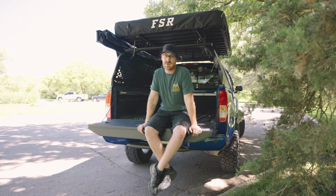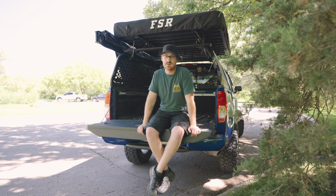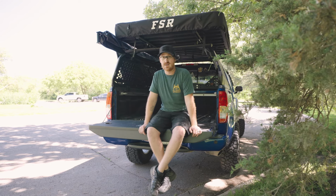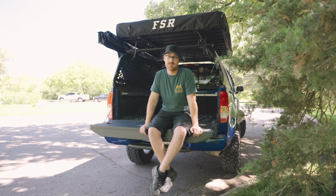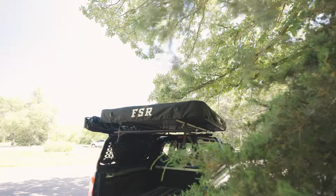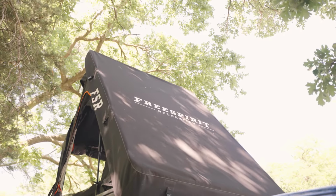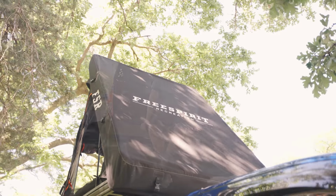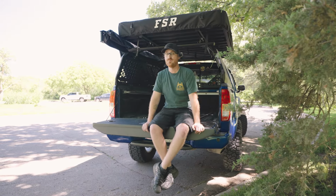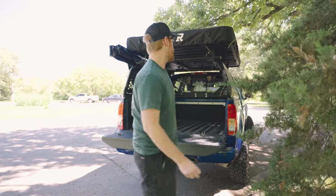So when I went to full height on the rack, I decided also to move to a different tent. Did a little bit of research, and the best bang for the buck that I found for myself with my wife and 2 dogs was the Free Spirit Recreation Aspen Light. A big thing for me on the truck is keeping weight down, and this tent in its full size is, I think, just over 100 pounds. But yeah, I'll pop it open for you guys and take a look inside.